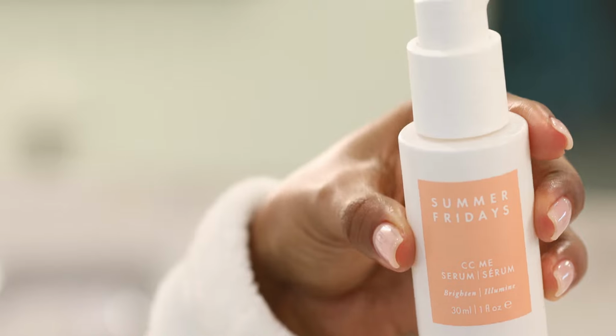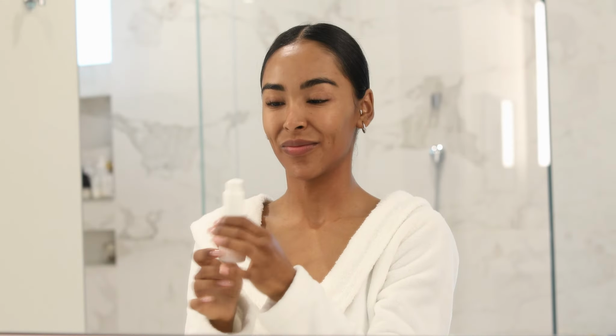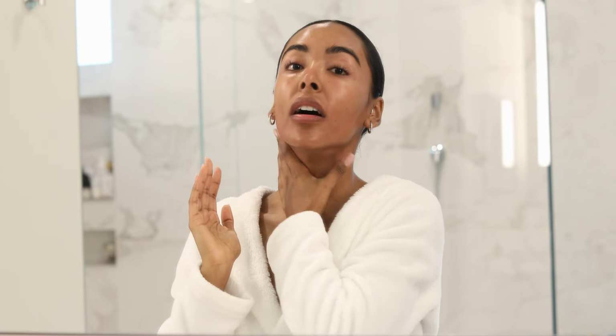Next, I'm going to take my Summer Fridays CC Me serum, and this serum is great for vitamin C, it's great for brightening, and it's great for renewal of your skin. I'm going to take 2 pumps and apply this on my face. I love the texture of this product. It is so lightweight and so hydrating at the same time. In summer, I only like to apply this on my face and then just apply my makeup on top. In summer, I tend to use a lot lighter products because we tend to sweat a lot more and we tend to break out a lot more as well with the heat. And so lighter products just help with the heat and help with allowing your skin to breathe.